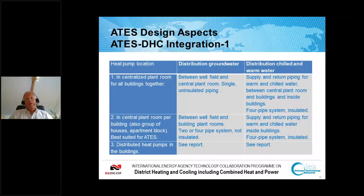Then the next step is to integrate the ATES system in the district heating and cooling system. For projects with heat pumps, there are basically three options. Option one is a centralized plant room for the whole project. Option two is a central plant room in each building. And the third option is distributed heat pumps at the consumers in each building. For instance, in an apartment block, every apartment has its own heat pump. The latter one is the most complicated, so I'm referring to the report for more details. The second one is the preferred one for the larger ATES-based district heating and cooling systems.